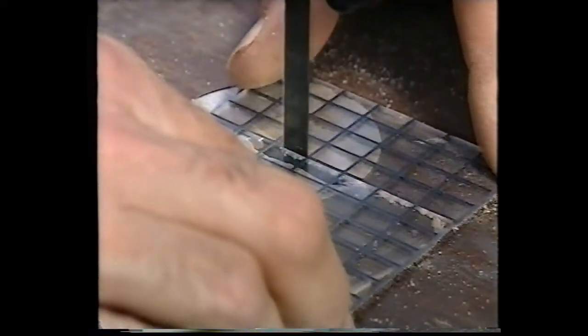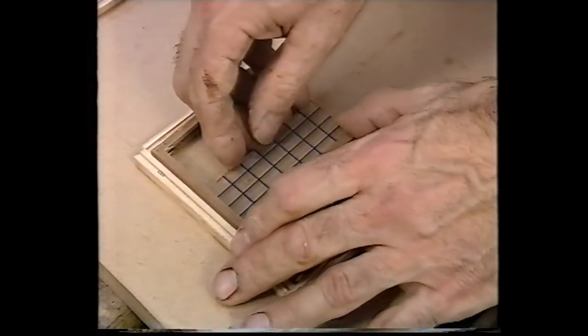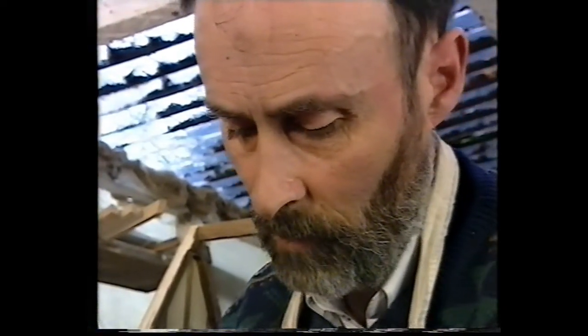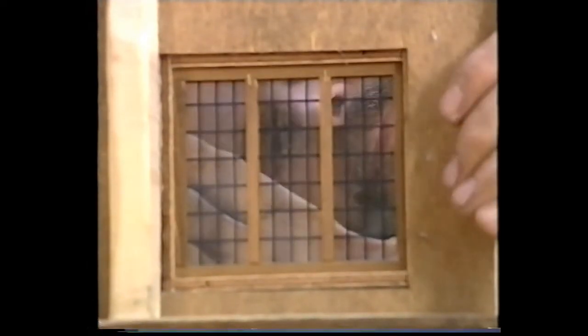The window I'm working on here is for the upstairs front, using the little panes that we've just cut on the bandsaw. I assemble the frame, slide them into position, a little bit of glue on each one, allow that to set, and then we're going to put it into the outer frame, which makes the window project slightly from the main frontage of the building. I fit the window into position.